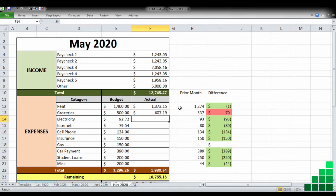For electricity, we spent $92.72. This is for our flat rate plan for a 750 square foot apartment. For internet, we spent $79.54. This is also the same month to month. It's a pretty good price for the service that we get.